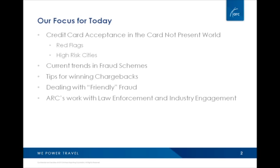In this session, we'll really focus on the red flags for fraud. We'll talk about the high-risk cities and current trends in fraud schemes. We'll also talk about chargeback management, tips for winning chargebacks. We'll talk a little bit about the credit card chargeback process and some of the tips for responding. Then we'll talk about friendly fraud, how to protect against it, and what you can do when you've been hit by it. And finally, we'll talk about ARC's work with law enforcement and how all of us can get engaged in the industry related to fraud prevention.